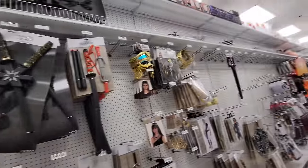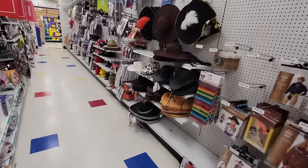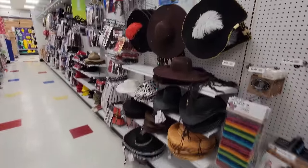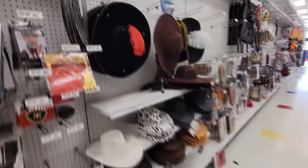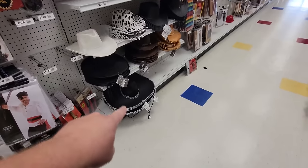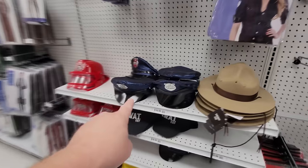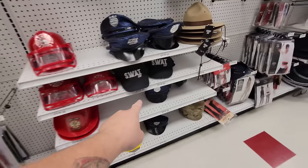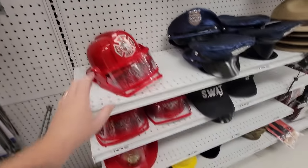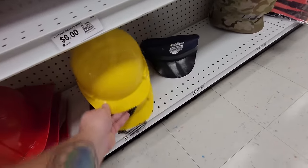Here's ninja swords, Egyptian masks and things like that. And we got a whole bunch of hats here. Whatever you want to dress up as, if you need a hat, they pretty much have it here at Party City. They always have a giant selection of hats. We've got Mexican hats and cowboy hats and swashbuckling hats, police hats. Look, this is like a park ranger or a sheriff hat, SWAT hats. We got fireman hats. Oh, what else? Let's see, army hats. And we got these kind of work hats.